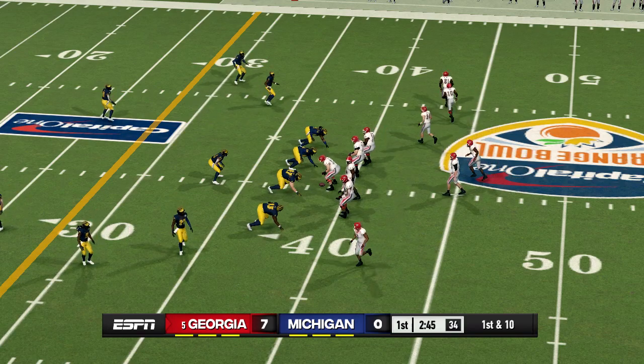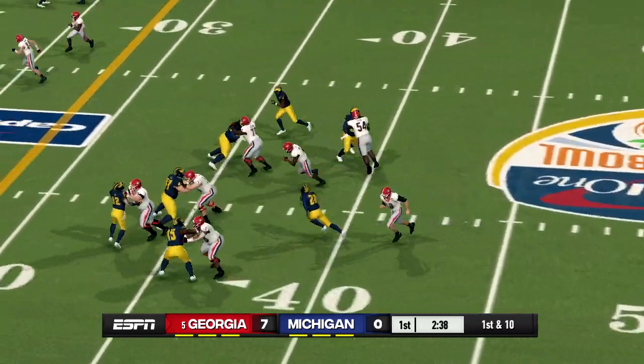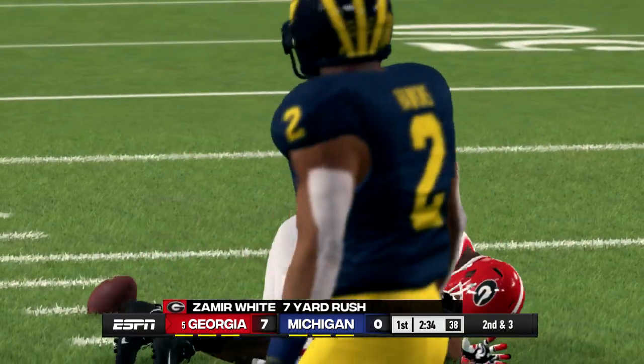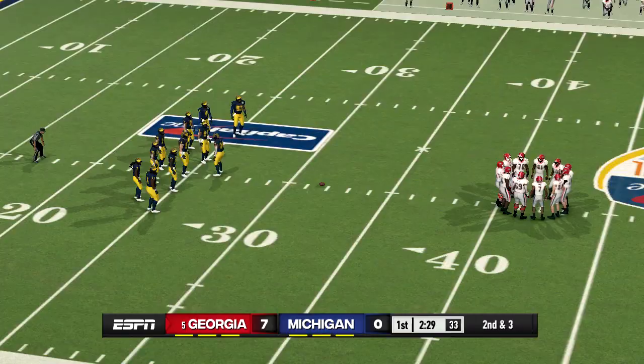First down, 10 to go. Ball on the 39. Mike 12. And he's tackled after positive yardage. 7 yards there on that bit of misdirection. That'll bring up 2nd and 3.